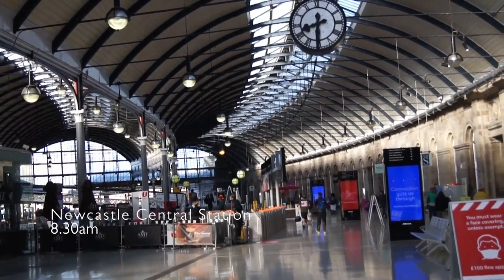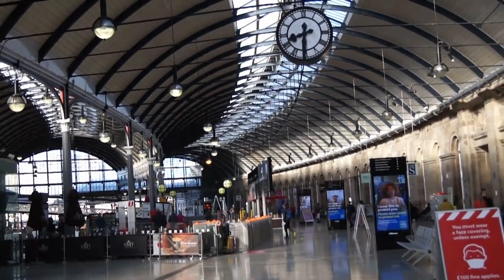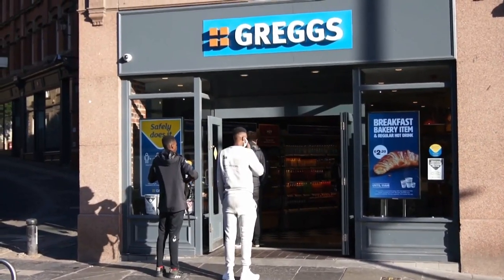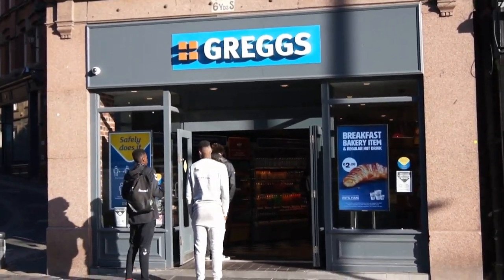Alright, so here's Newcastle Central Station. First time I've been inside here since March. Pretty quiet for Saturday morning. Not catching a train just yet. Going to acquire provisions. Here we are at the snack place. Typical northeastern. Let's look at food.